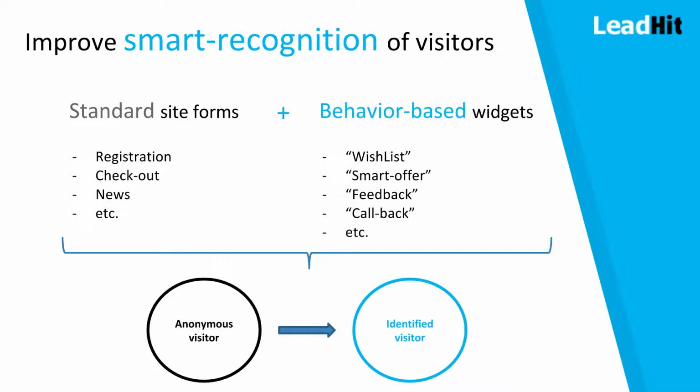So don't be fooled. Another point is to not be fooled by email collection. There's a lot of tools that will do a page takeover or a pop-up at an appropriate time and ask somebody for their email, and those are great. And statistically speaking, they do work, because you'll get a lot of emails, but don't be fooled by a bunch of email collection. It doesn't always mean that they want to buy, unless you're using intelligent pop-ups. So our widgets are based on behavior and are categorized into wish list, smart offer, feedback, callback, and we've got 4 or 5 more. And this is why they excel in such a big way.